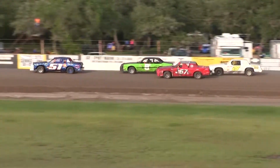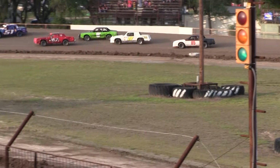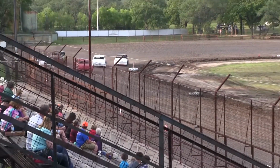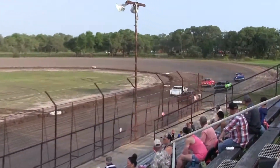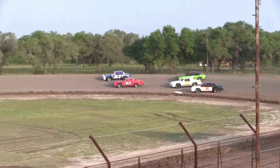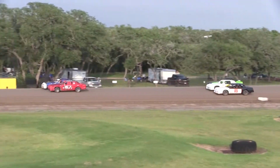But Jamie Deere getting a little love tap there from Mason Castaneda, 28M. Mason looks to the inside in turn number 3. Looks like we're nearly 3 wide coming out of turn number 4 to complete lap number 1. Your leader will be Daniel Ware. This race packed a whole lot closer than heat race number 1, side by side still. After 1 complete lap, we are 3 wide again out of turn number 2.